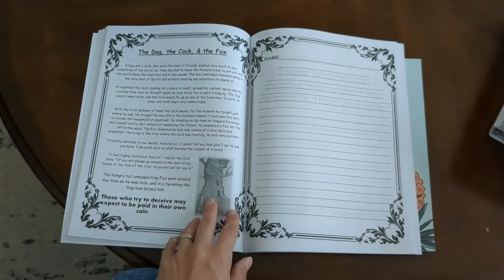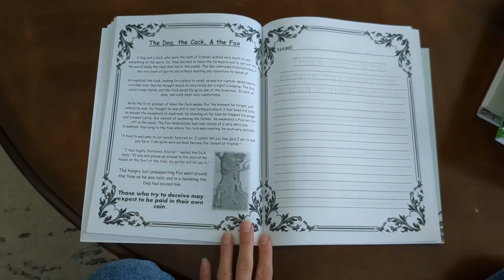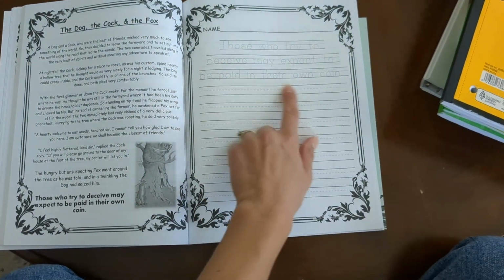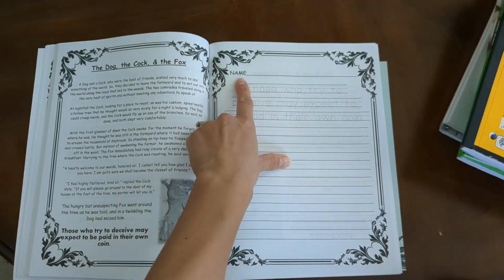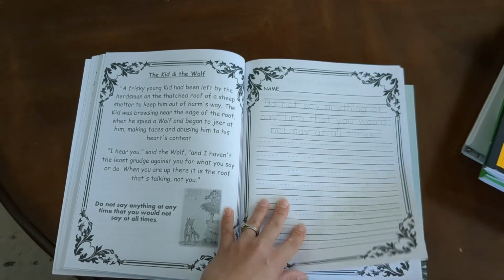I mean, my son is phenomenal at reading. He has been since 1st grade. He was one of those kids that picked it up really easily, and I'm super grateful for that. But he gets a good amount of reading in every day, and then he needs to come over here, trace the moral of the story, and then copy the moral of the story. Each day he's also working on writing his first and last name. So that's important to me.